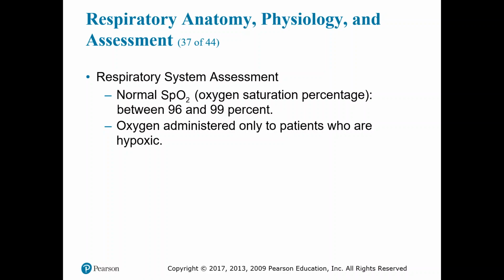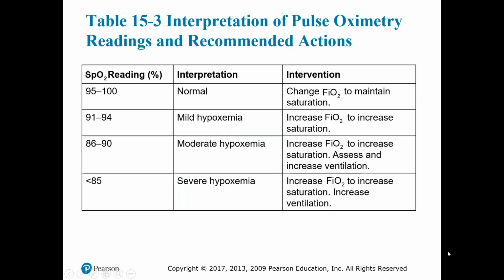We discussed ranges a little bit ago about if you need high flow oxygen after a certain range. From 91 to 94 is mild hypoxia. So here's our normal range: 95 to 100, or 94 or greater is normal. We need to change our FiO2, or how much O2 they're inhaling, to maintain this saturation. So if they're maintaining 95 to 100 on their own, we don't need to do anything. If they're 91 to 94, we're in mild hypoxemia. We need to increase our FiO2 or give them supplemental oxygen to help bring that back up to over 95.